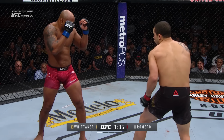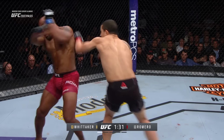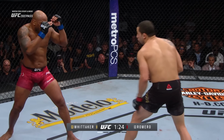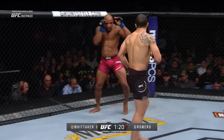Now, win or lose tonight, Robert Whittaker will remain the undisputed UFC middleweight champion. That's a hard pill to swallow for Romero. And if you think Whittaker would be happy walking out here with the belt after a loss, you don't know Robert Whittaker. He really wants to win this fight. That does not take any pressure off of him that he keeps his belt.